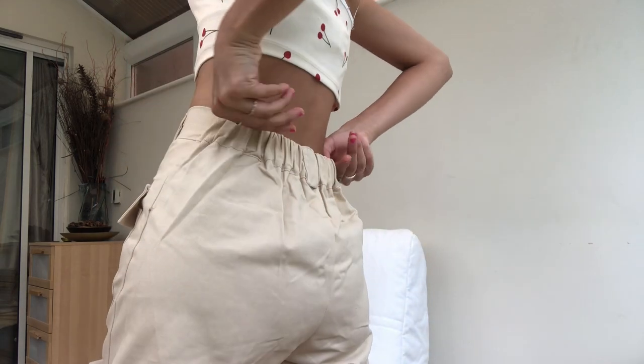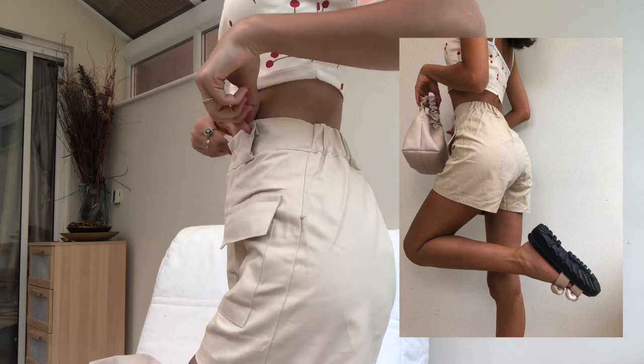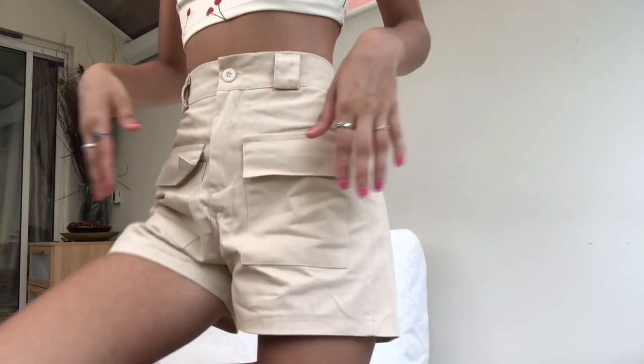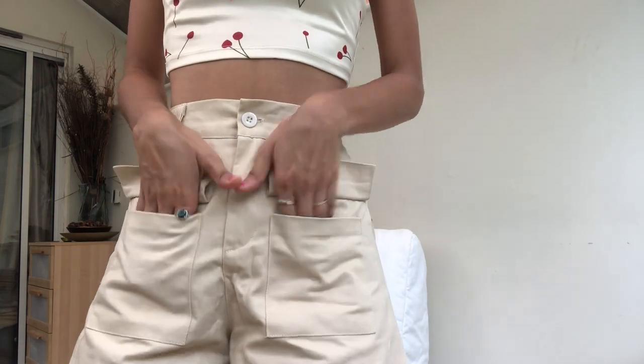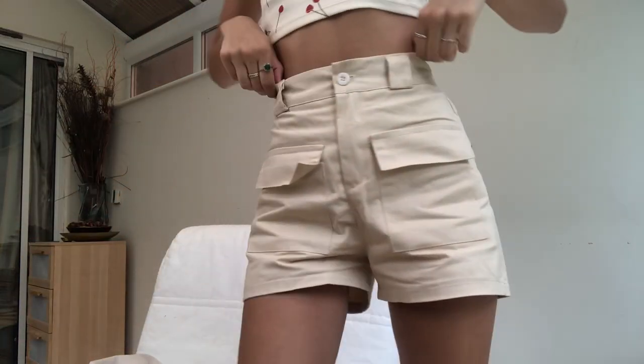It's elasticated at the back, so it can expand or it can be tighter for you, whatever you want. They literally fit so well. And these are actually pockets, they're not fake, so I literally love that as well. And the thing with me with shorts or anything around my waist is that they never fit me, but because of the elasticated back, it does fit me, so I'm really into these.